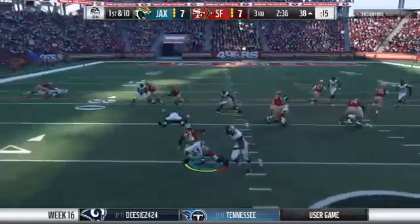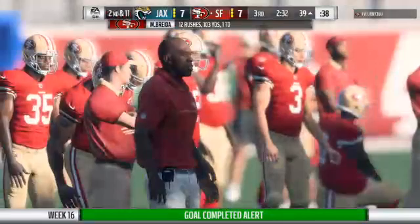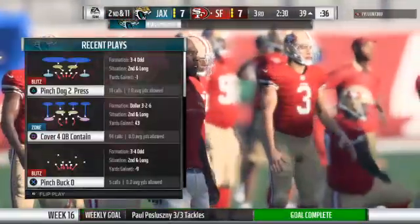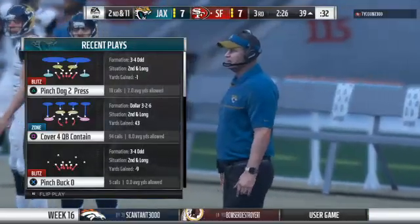Now a handoff here to his running back. And maybe a measure of revenge there. He's had his way in this one, but this time they get him behind the line. It'll be a loss of a yard, and that'll bring up a 2nd and 11.